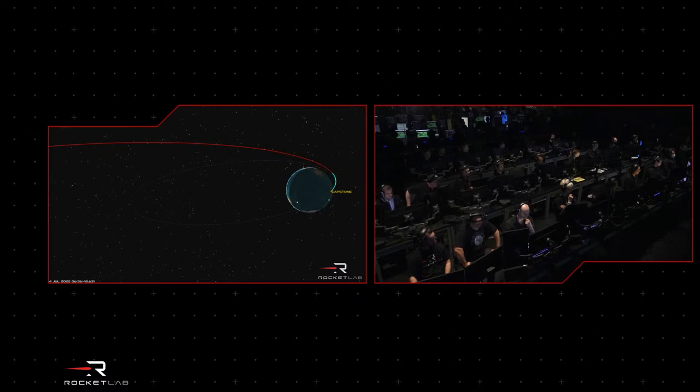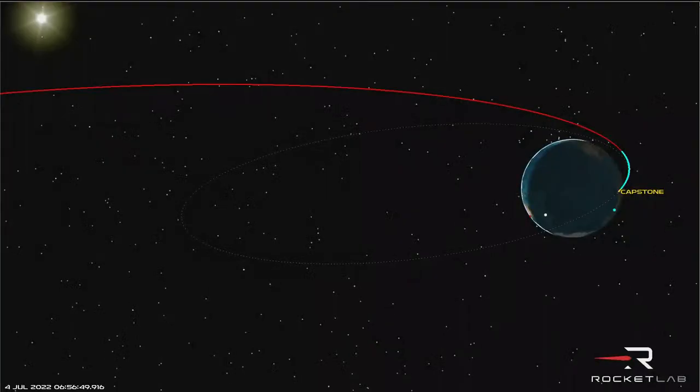And with that callout from Mission Director Adam Slee, we have confirmation that Hypercurie's engine should have ignited. We are in for a nail-biting wait, though. It will be around 9 minutes before operators can confirm whether the burn has indeed been successful.